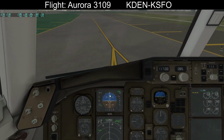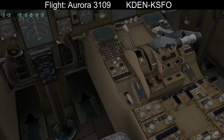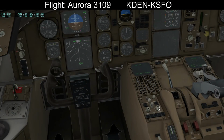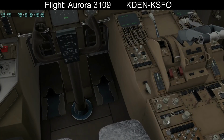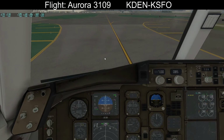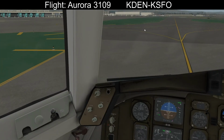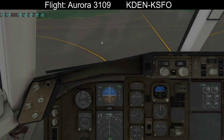Anyway. San Francisco traffic, Pacific First 626 taxis only, 01 right, via Mary. That's off, the TCAS and the weather radar. And taxi lane 7 will be Delta, and then in here, so... And then stand Echo 6 we're looking for.